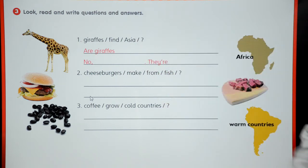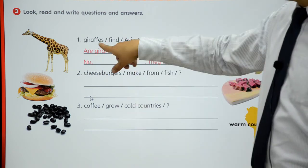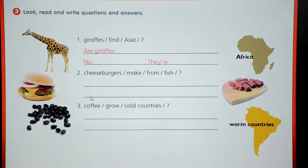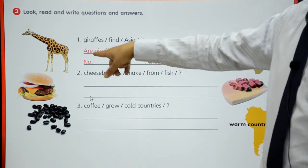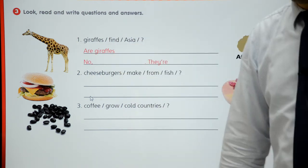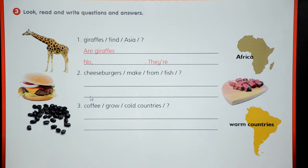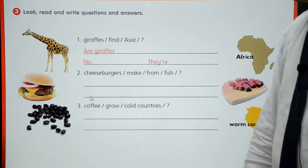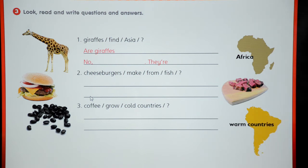We are going to start with is or are. How could I know is or are? Giraffes is a plural noun, so I'm going to say are, starting the question here with are giraffes. And the second thing to do is the third form, the past participle, of find, which is found. So the question will be, are giraffes found in Asia? Are giraffes found in Asia?